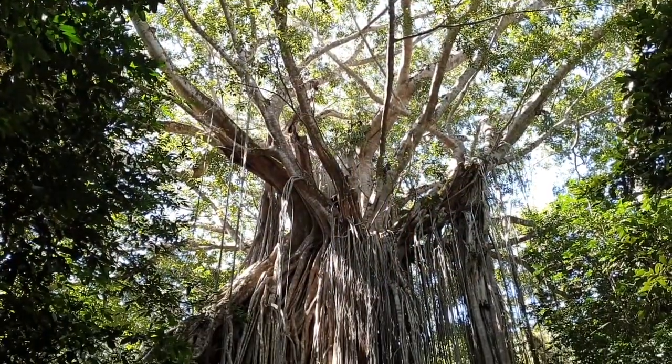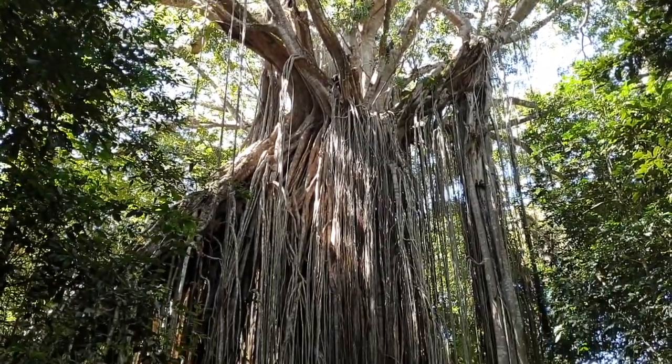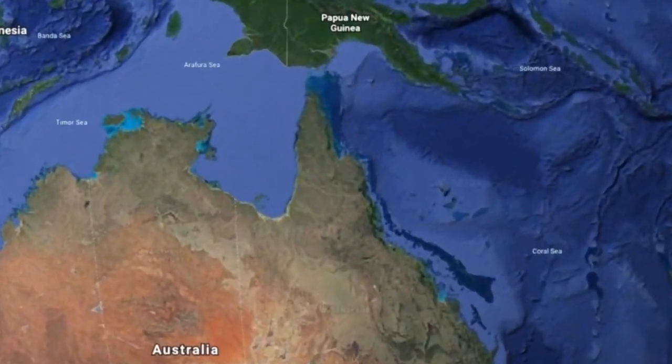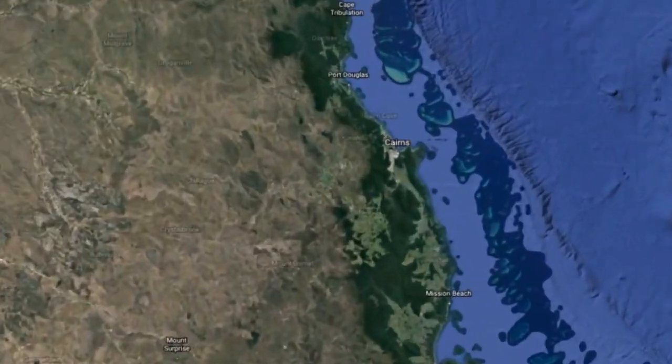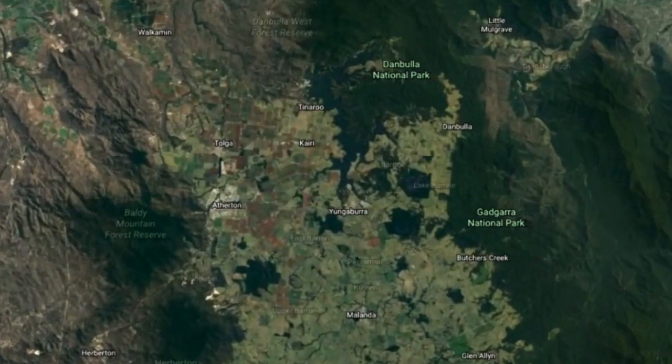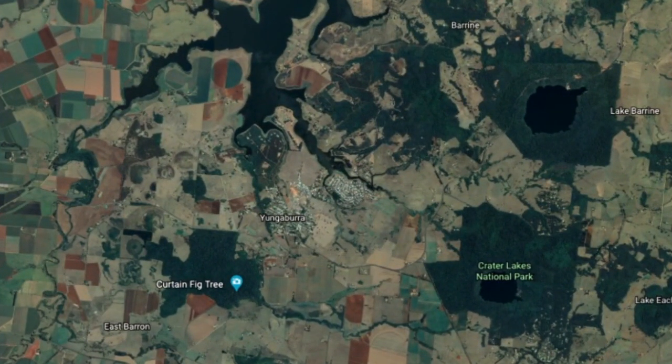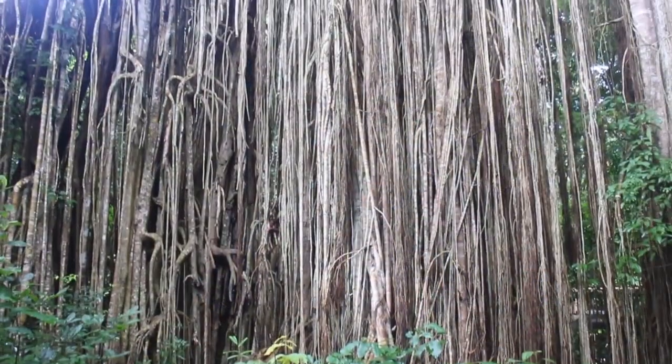I'm with Yungaburra Tours. Behind me is this magnificent curtain fig tree. It is of the strangler fig variety and it is a short distance from where I live in Yungaburra. The curtain fig tree is in the middle of the world famous Wet Tropics area of Queensland, a coastal strip that goes from Cooktown to Townsville.